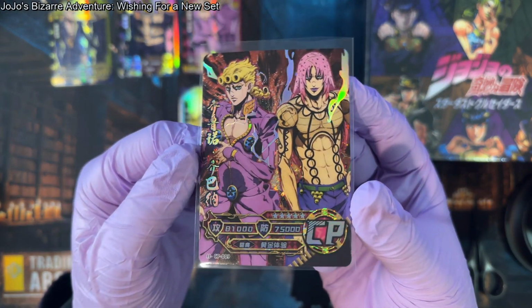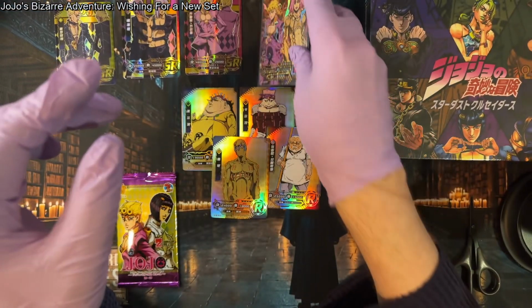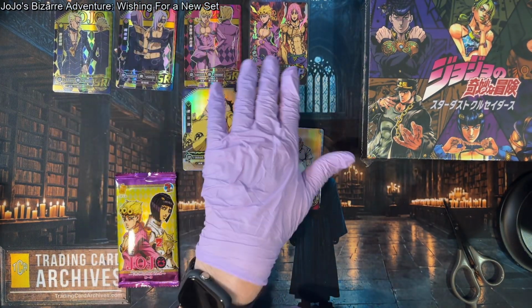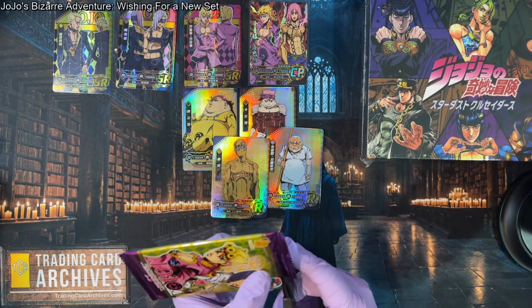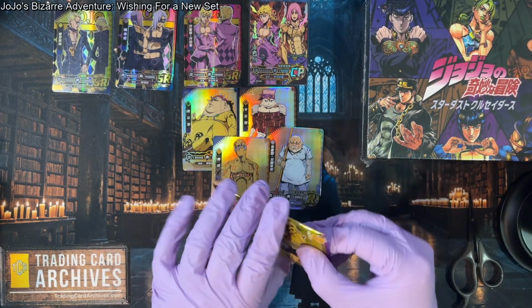Beautiful card. Like I said, this set gets crazy in the higher rarities. So even though the rares are maybe not much to speak of, when you get up into those higher tiers, they look very nice. And I have a few PRs from it that I pulled from this box. So it's also a pretty generous set. You'll get a few hits in each box.